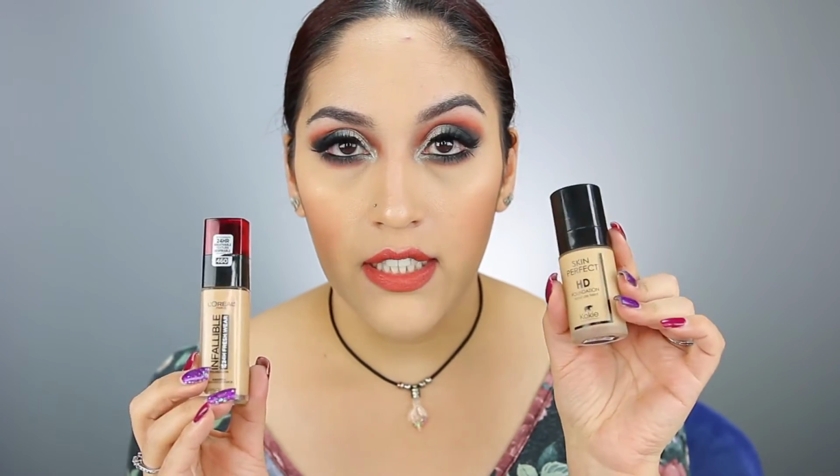But this one is medium to full coverage. It just looks very beautiful again on the skin, your skin but better, but with more coverage. I feel like this one has more coverage than the Kokie one. This one's perfect for everyday use. This one is also great for everyday use, but just a little more coverage than a natural everyday foundation. Still looks super pretty on the skin. It doesn't look heavy at all.